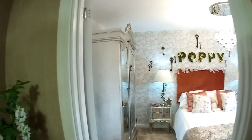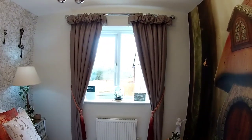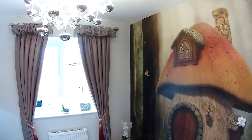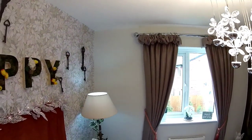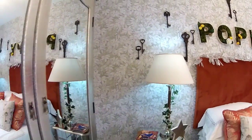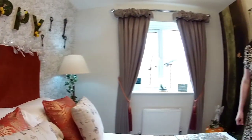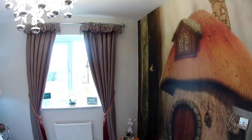We've got bedroom 3 there at the rear. Oh, wow. Look at that. That is a super fairy house, isn't it? Very fairy. This is Poppy's bedroom, who clearly loves fairies and keys. What a beautiful room. Some really inspirational interior design, but we do often see that with Bellway, don't we? Yeah, they push the end. They do. They go for the sort of out there a little bit, especially with the light fitting, something a little bit unusual. Really like this, but I've never seen that before. I do absolutely love that mural. Beautiful.